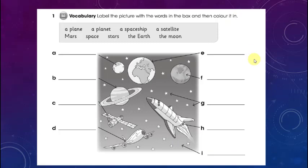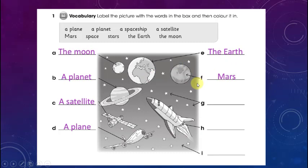Okay, let's see now. A, the moon. B, it's a planet. C, it's a satellite. D, a plane. E is the earth. F is Mars. And G, they are stars. H, a spaceship. And the last one is space. Come on, check your answer and correct them if they are wrong.